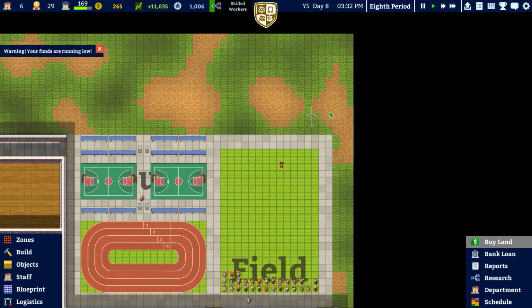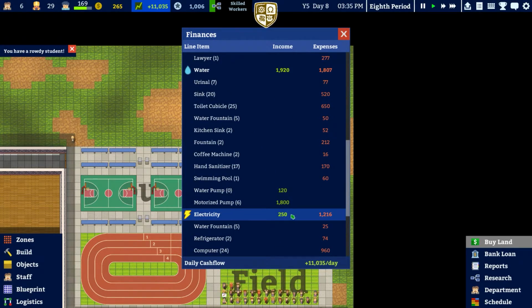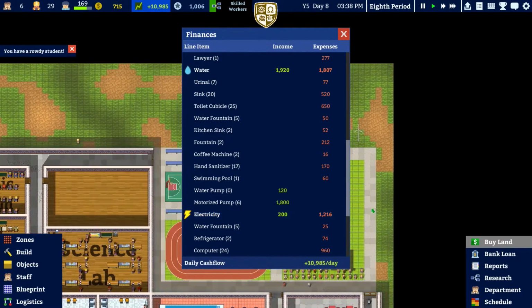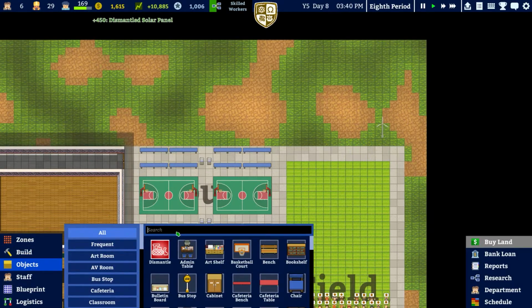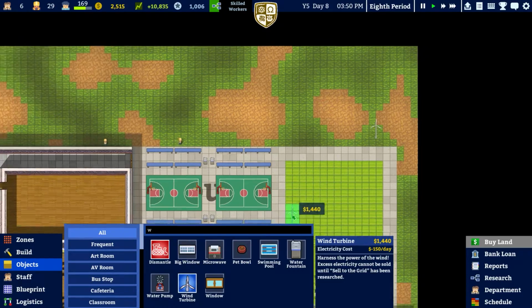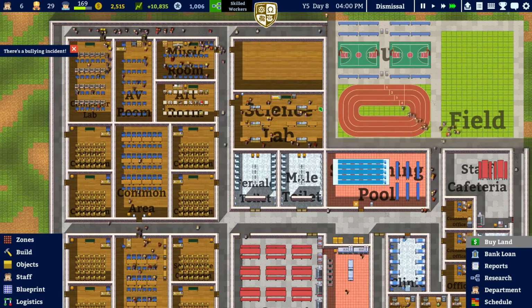To be fair, the overall usage for this is 250, and we're using 1,216, so each one of these wind turbines uses 150, so I guess probably like 7 or 8 would probably do it, I think so. Anyway, we'll max speed out while we are waiting for the cash.